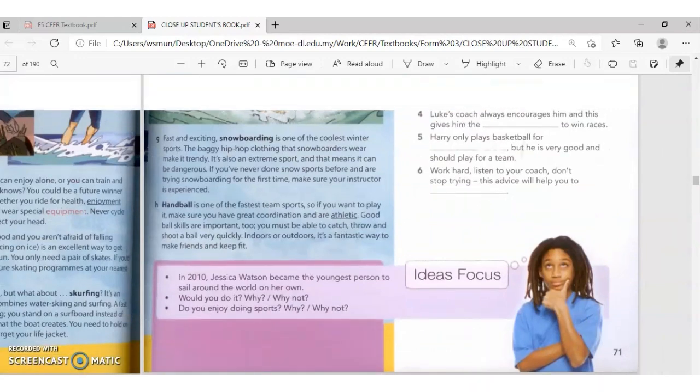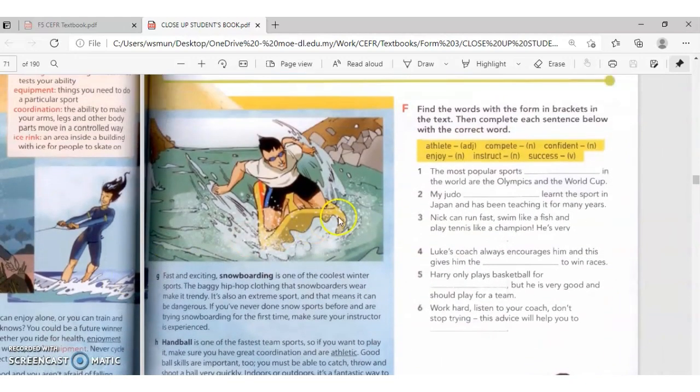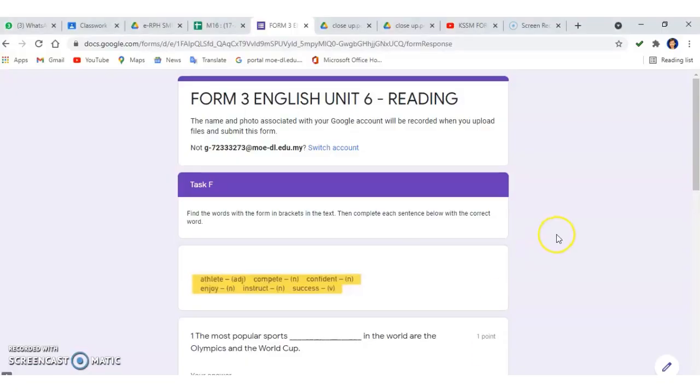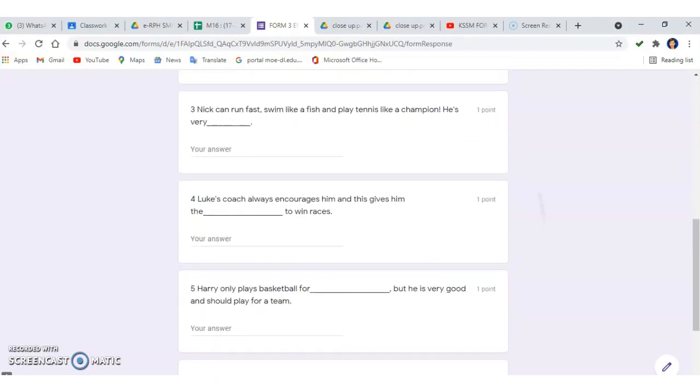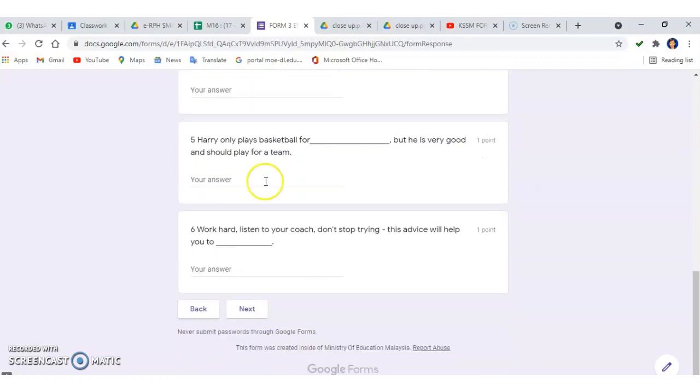Okay. All right. So now, you need to fill in the word in the sentence to complete these 6 sentences. Okay, if you look at your Google form, so you need to type your answer here. All right. Next.